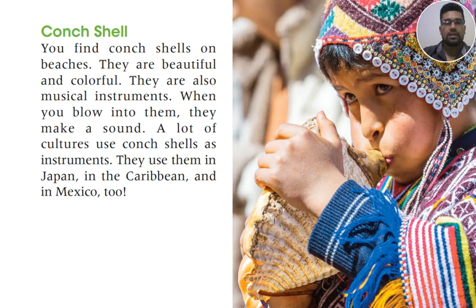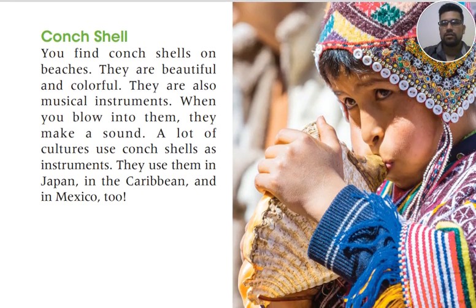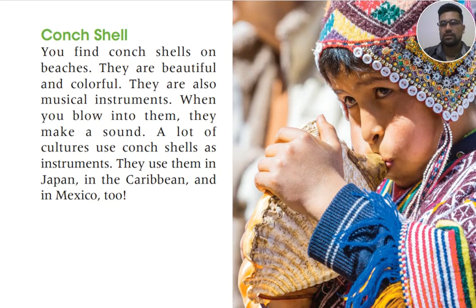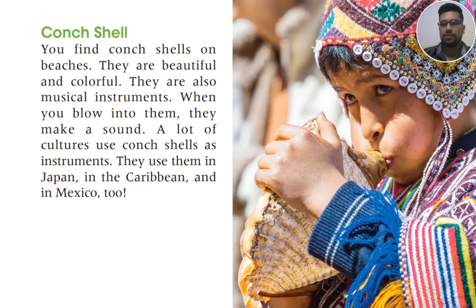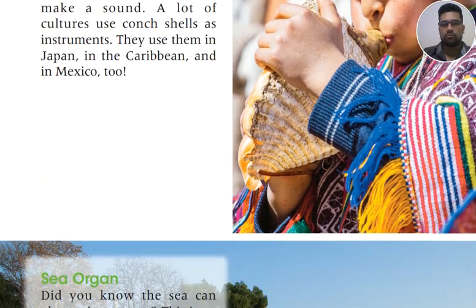A lot of cultures use conch shells as instruments. They use them in Japan, in the Caribbean, and in Mexico too. Look at the picture and look what the boy is doing. He's playing an instrument. Believe it or not, this is an instrument. Okay, maybe you didn't know this, right? So this is the first one, and we're going to go ahead with the second one.